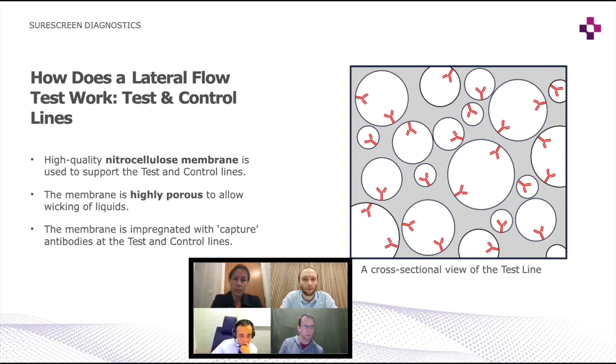So this pore structure allows for wicking and diffusion of analytes and liquids through the test. So that's the lateral flow element. But we can also then impregnate this strip with a really high density of antibodies, which are complementary to the antibody that's attached to our gold nanoparticle. So here, these will also bind to the other side of our nuclear capsid protein in the context of COVID, or a second binding site on whatever our analyte of choice is.